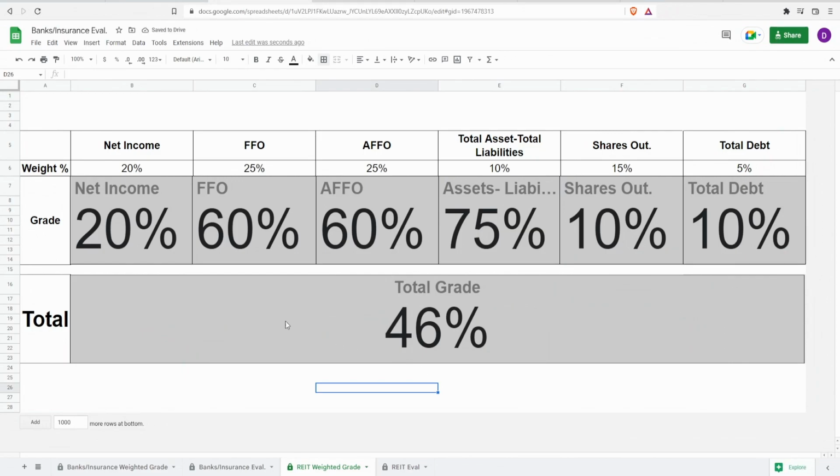Now let us actually take a look at the overall grades. We gave it net income of 20%, FFO 60%, AFFO 60%, assets minus liabilities 75%, shares outstanding 10%, and total debt at 10%, guys, for an overall grade of 46%. I wish I could tell you if this was a good grade or not. I have not done that many REITs when it comes to using this calculator, so unfortunately this 46% doesn't really tell me much of anything. I would like to analyze this company one more time after we do a bunch of other REITs, just so that way we see a better representation of how they actually work out.